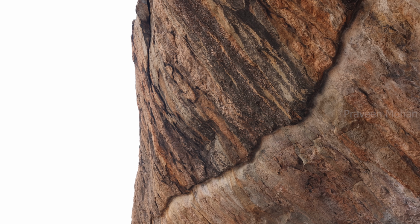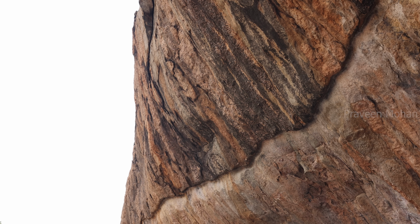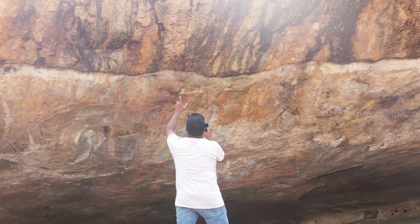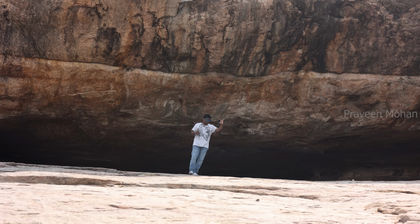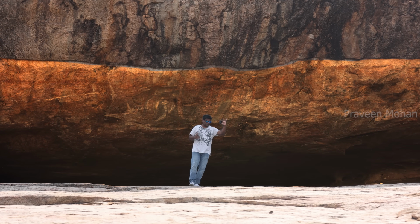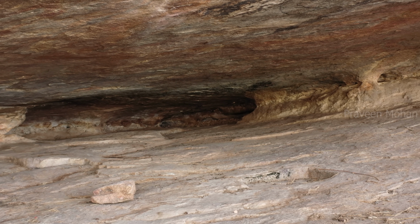But is it really for water dripping alone? Or were ancient people doing something else with it? Why does this canopy stretch throughout the entire cave, not just through the length, but also through the entire depth of the cave? Why does the color look reddish on the ceiling?